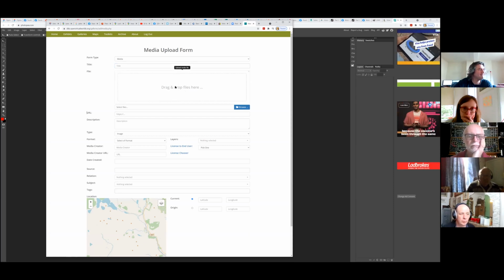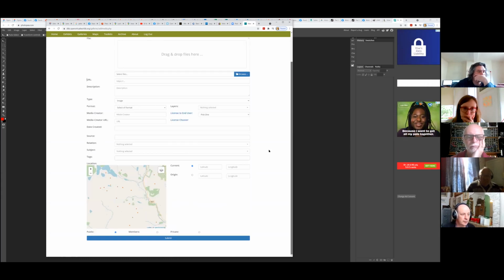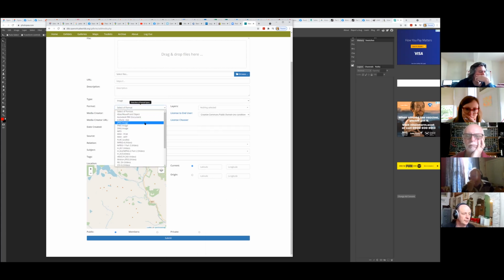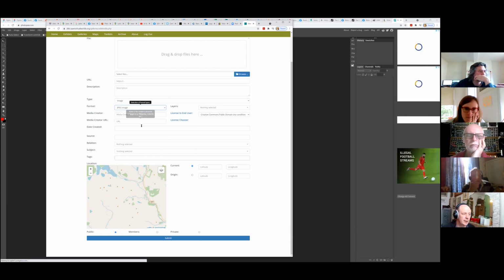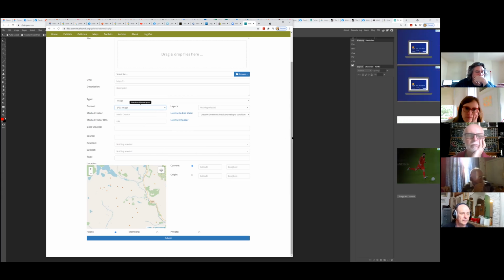Drop a file on here. Give it a description. And then you can give it a place. And whether it's public, for members only or private, you can choose a license. So I'll make it public domain, but you can reserve rights or have different sorts of licenses. Select a format, JPEG, whatever the format happens to be, and that's about it. Okay, that's all that's needed.